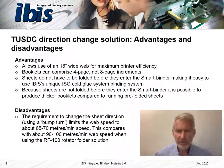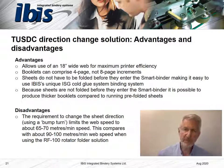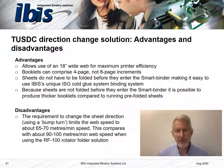So the result of this new development is that Ibis can now offer 2 different solutions for producing 5.5 by 8.5 booklets from a wide 18-inch web. The advantages of the new TU-SDC system are that it can produce those booklets in 4-page increments instead of 8 pages. And there are 2 other benefits.